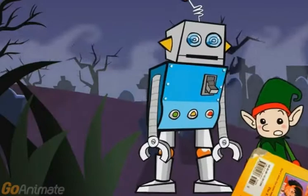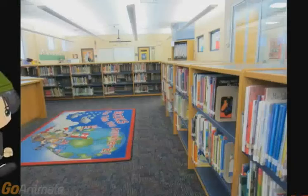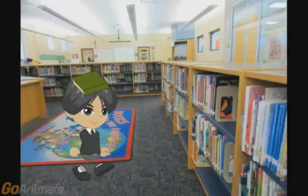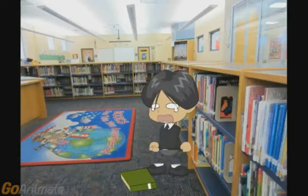Books that are not hugged are likely to be dropped and their corners crushed, like this one. And never, at any time, stand or walk with a book on top of your head. If the book should fall, it will get hurt. And you won't be able to check out a book from the library for 2 weeks.